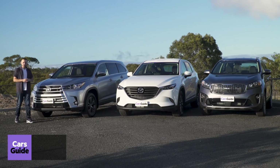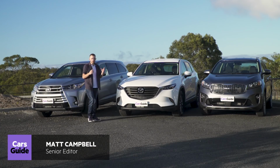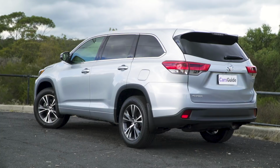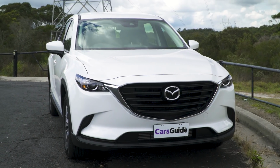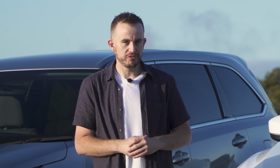Which 7-seat SUV should you buy? We've got 3 of the best and biggest selling models to help you figure out which is the best one for your family. Our trio includes the very popular Toyota Kluger, the very impressive Mazda CX-9, and the very much a challenger Kia Sorento. All 3 of these models come in various trim grades, but we've kept our selection to a strict price point of 45 grand.